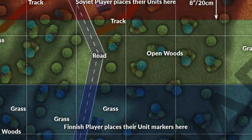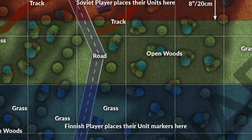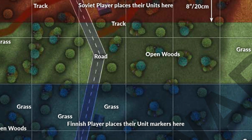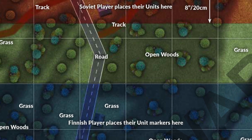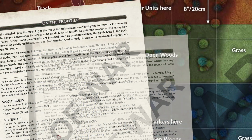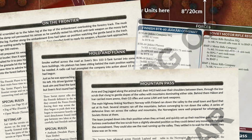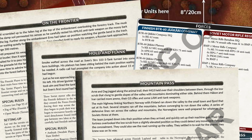The book rounds out with some scenarios. These are always an interesting addition, one I think doesn't get enough attention. The 3 missions here are on the frontier, hold the flank, and mountain pass. Each scenario has suggested forces, but offers alternatives as well.